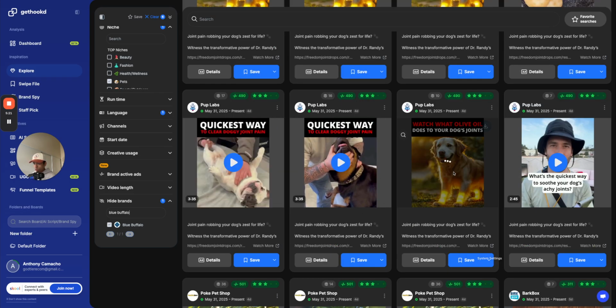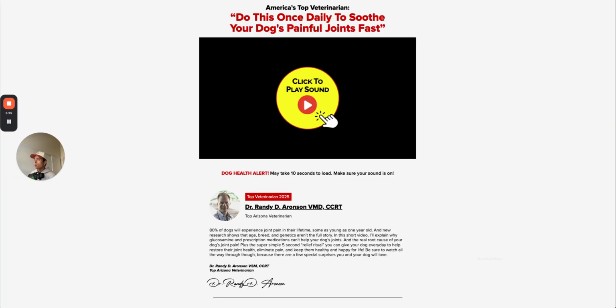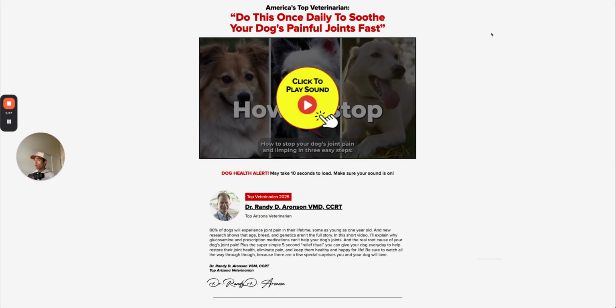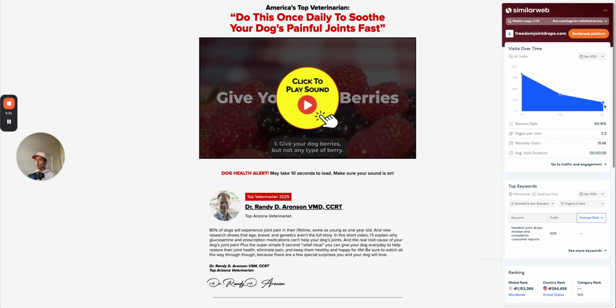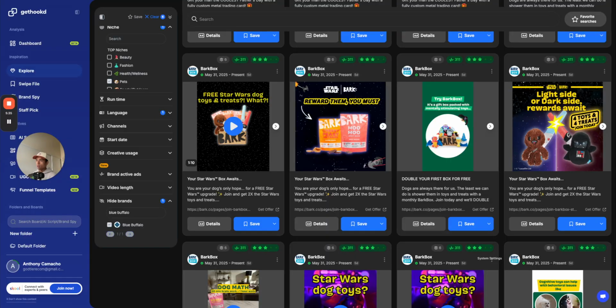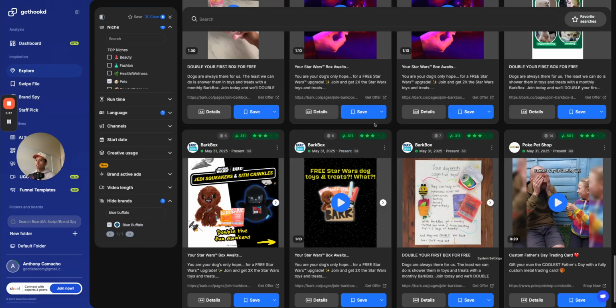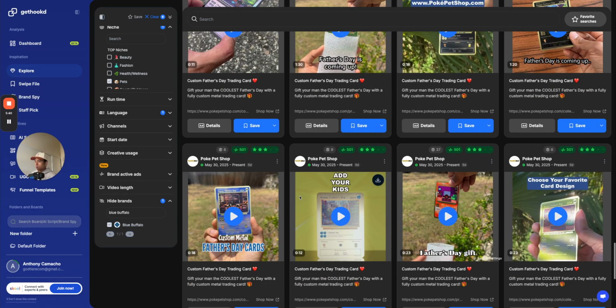So let's go down to Pup Labs. This looks like it could be interesting. This is a VSL funnel. These guys are probably crushing it. In fact, let's just check. Oh, okay. They're doing okay. They're actually scaling down. What we're looking for are not only products that hit all of this criteria, but they also need to be things that we can probably find on AliExpress. So like dog food, we probably can't find on AliExpress.